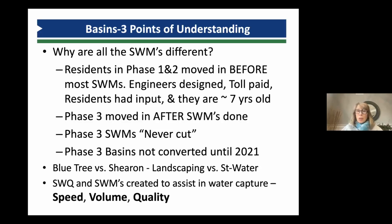So the engineers designed, Toll paid, and residents had some input. And in those, what is now, I guess, 8 stormwater areas, the smaller ones, there are very specific plants in there, and they're about 7 years old.